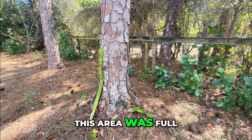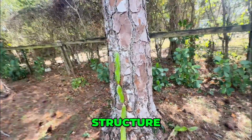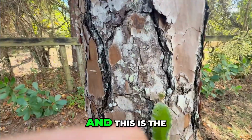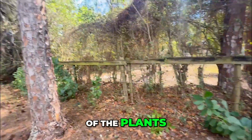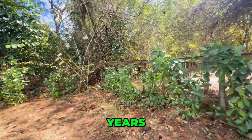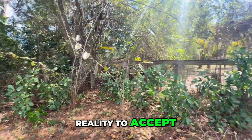This area was full. There was growth everywhere, structure, energy, and now it's gone. And this is the part people don't calculate. Not just the cost of the plants, but the time. Months, years, gone in one season. And that's a hard reality to accept.